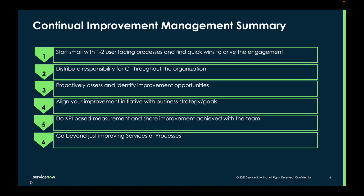In summary, companies that successfully implement and maintain continuous improvement are rewarded with reduced costs, increased efficiency and quality, accelerated product innovation, better customer satisfaction scores, and less employee turnover.